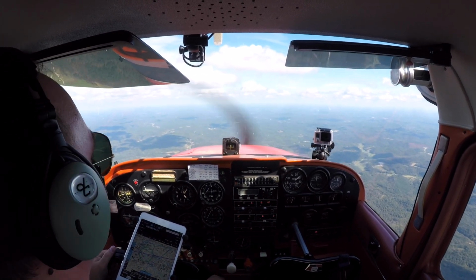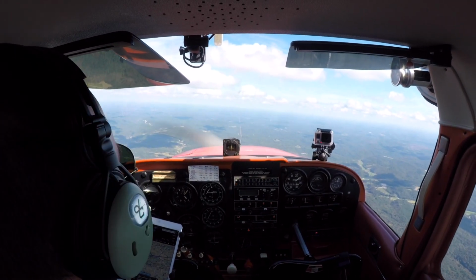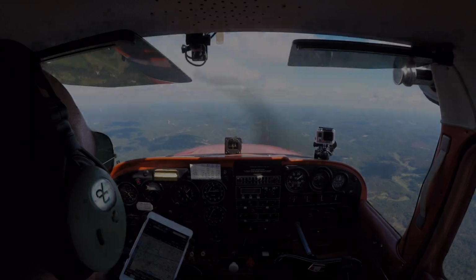52 Lima, no weather for Fairmont. Clarksburg winds are 2406, altimeter 3026. 3026, copy the wind. 52 Lima, thanks. 37 Alpha, descend and maintain 5,000. Down to 5,000, 37 Alpha.